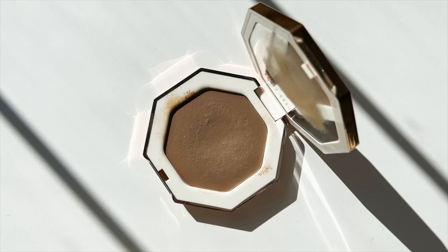So now we're entering one of my favorite categories, which is contour and bronzer. I first wanted to talk about this one here because I have a new appreciation for this product. This is the Fenty Beauty Cheeks Out Freestyle Cream Bronzer in the shade Amber, which is actually my favorite contouring product now. I used to kind of neglect this in my collection. I almost decluttered it in my last declutter too, which would have been a tragedy.